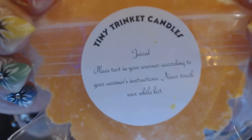This one is called Juiced. And I immediately said to my daughter, this has to be OJ. Like, it's gotta be. And it is. Freshly squeezed orange juice, in the scent description anyway, that's what it says. It's so good! Oh my god.